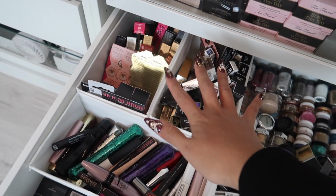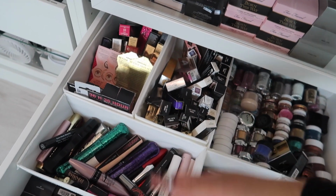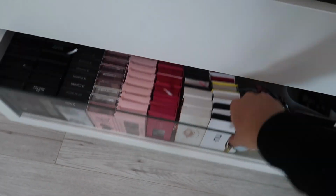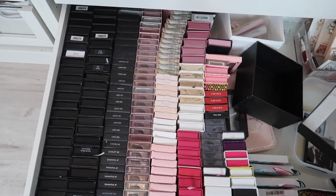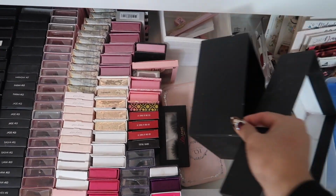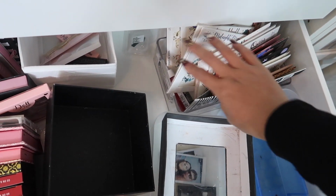This was such a mess before, and whenever I wanted a new eyeliner, I didn't know where to go because it was just a big mess. And now it's just so nice and neat and organised. And then here we have some eyelashes. Here on this side, I don't know what the hell this box is. These are just extra random boxes, I guess. And then these are all face stickers for Coachella and stuff like that.